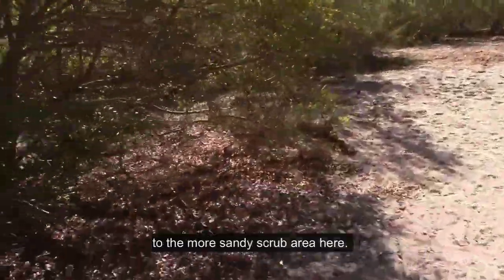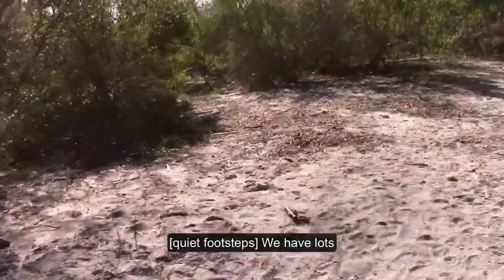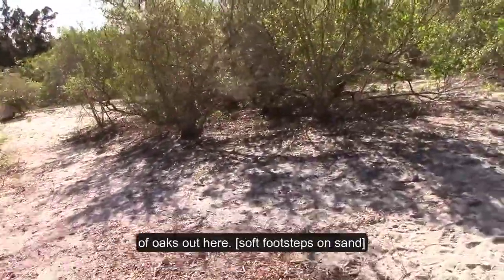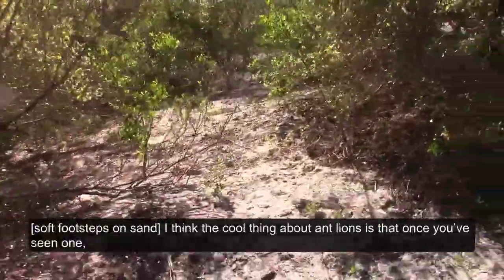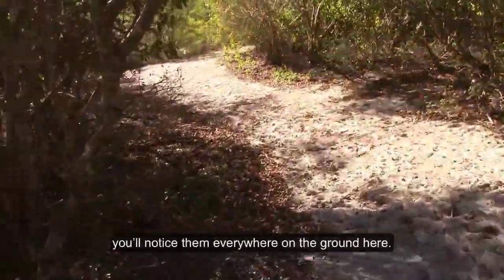I'm coming out into the more sandy scrub area here. I have lots of oaks out here. And the cool thing about antlions is once you've seen them, you'll notice them everywhere on the ground here.